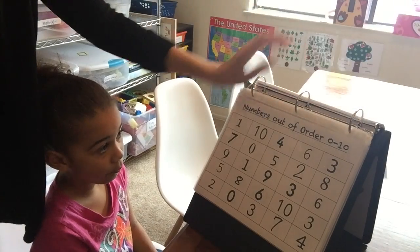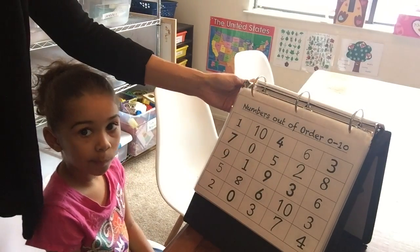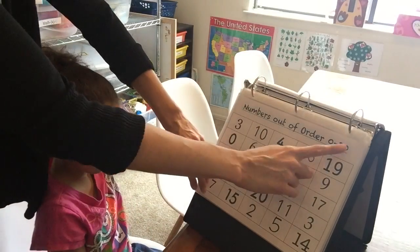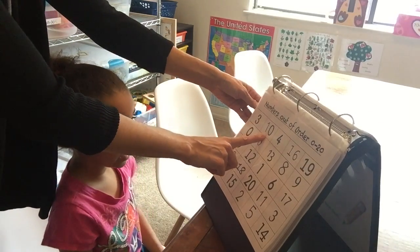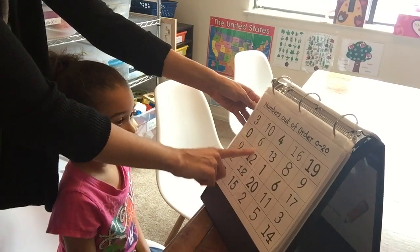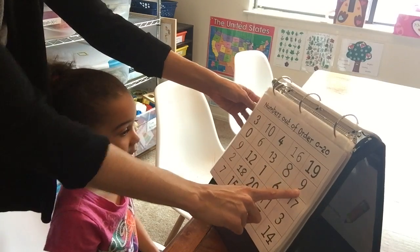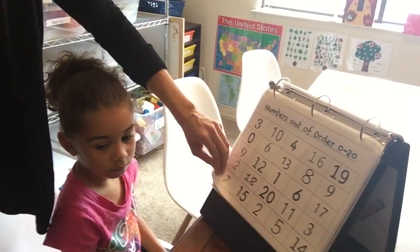Then I have numbers out of order because sometimes children memorize things. I want for them to be able to become fluent looking at numbers and knowing what numbers are. So this is numbers out of order 0 to 10, numbers out of order 0 through 20. So let's go over these, Jade. 3, 10, 4, 16, 19, 0, 6, 13, 18, 9. What's this? 8, 9. And on as the child becomes fluent looking at these numbers.